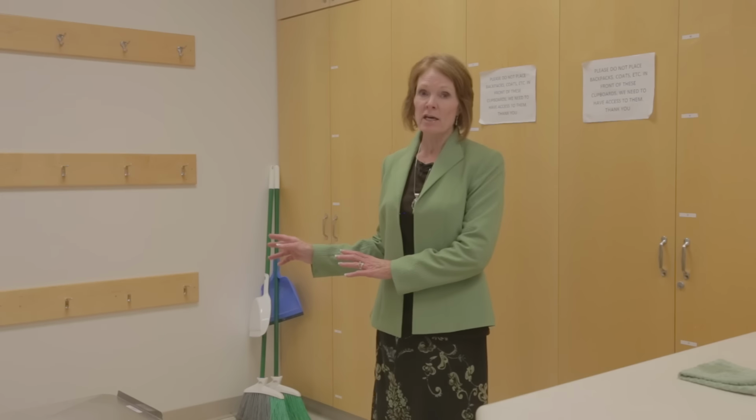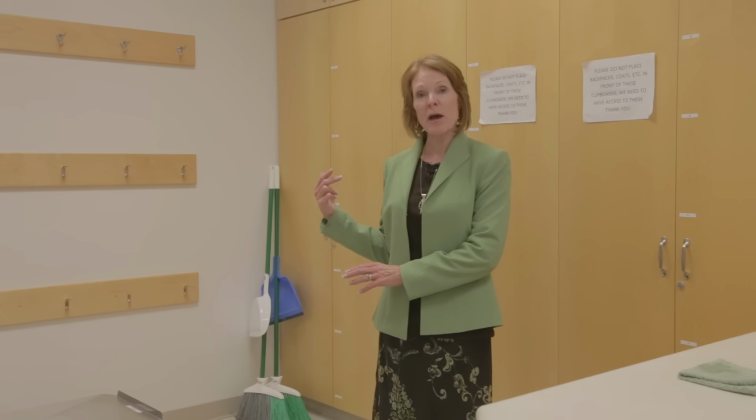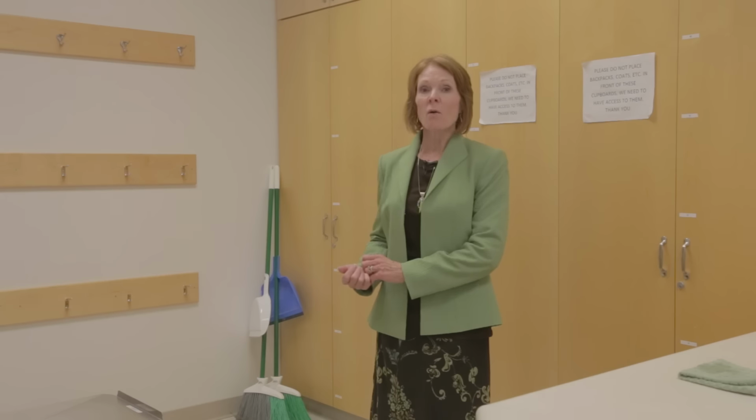The next thing that you'll need to do while you're still in this area is restrain your hair, tie it back, and it needs to stay tied back for the entire cooking time, including the eating time. While you're in the kitchen, it needs to stay tied back. Then you're going to go to your kitchen and you're going to wash your hands. Make sure that you wash your hands for a full 20 seconds in hot, soapy water.